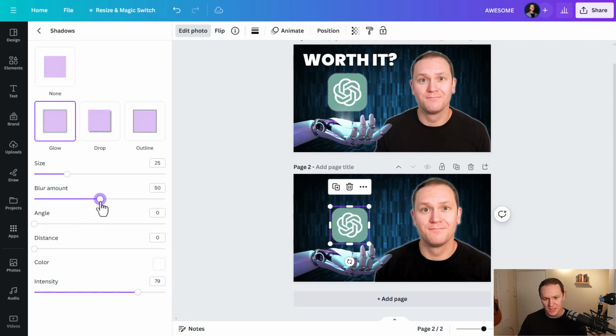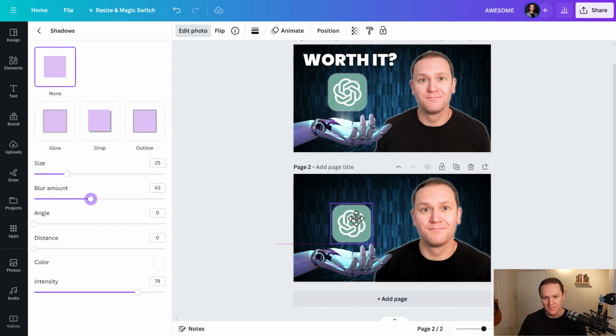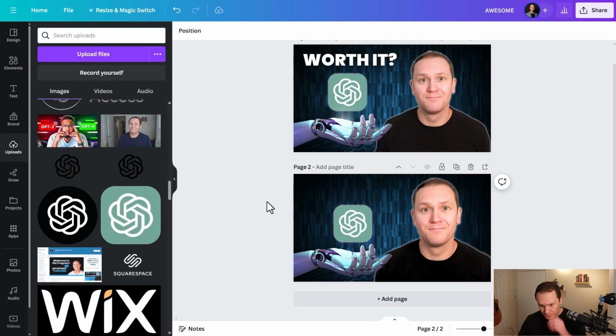And you can see it's already looking a lot better. Make it a bit bigger. Actually, a little bit smaller. There we go. Okay, cool. So it's already coming along. And then the text obviously is easy.